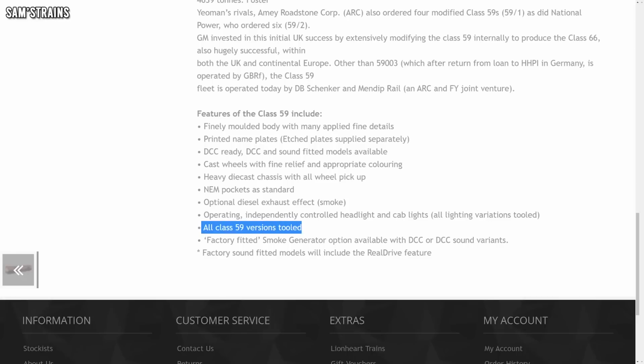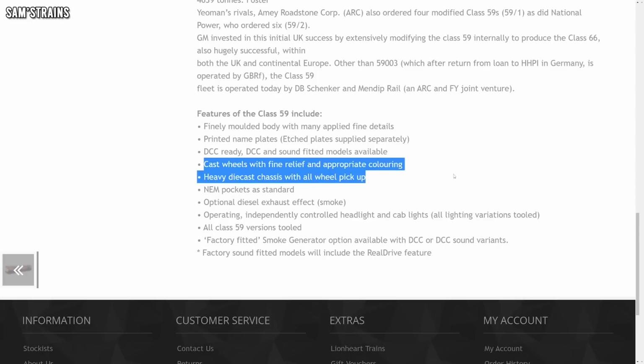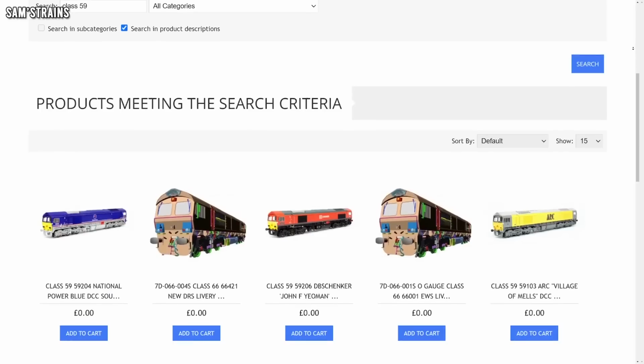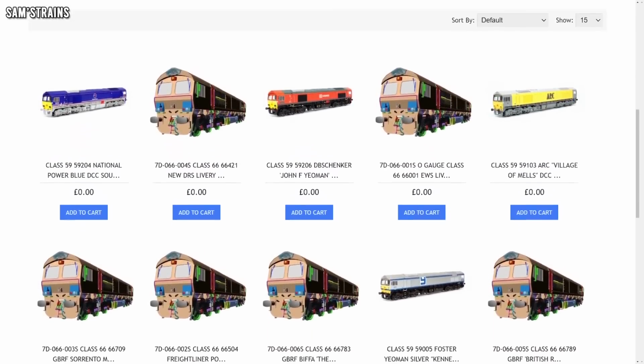And that includes a tooling that covers all Class 59 variations. Apparently it includes etched nameplates, die-cast wheels and die-cast chassis, optional exhaust smoke effects, which sound really cool, I can't wait to check that out, full lighting suite apparently, and of course a selection of different liveries. Great to see Dapol doing so well at the moment.